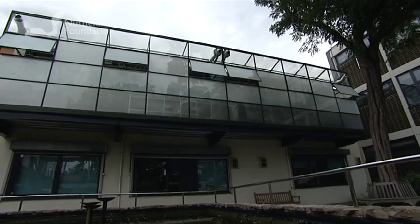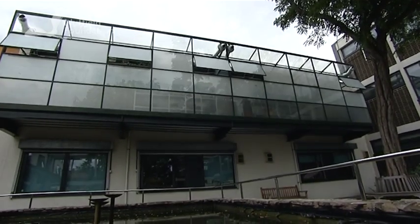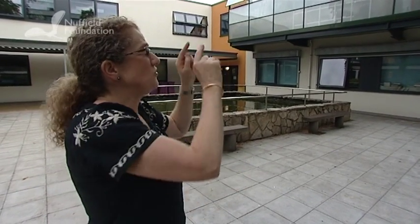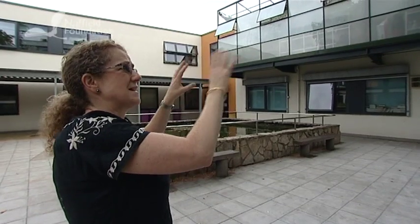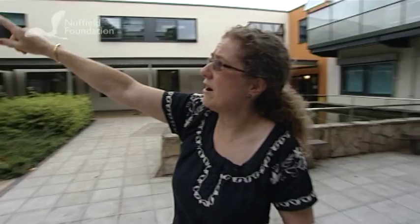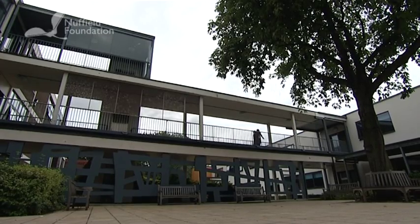This is the greenhouses that we've got. We're looking at them now from the outside, and this is where we're installing solar panels, not actually on the greenhouses, because that's not the best place for them. The best place for them is actually over here on the walkway there.